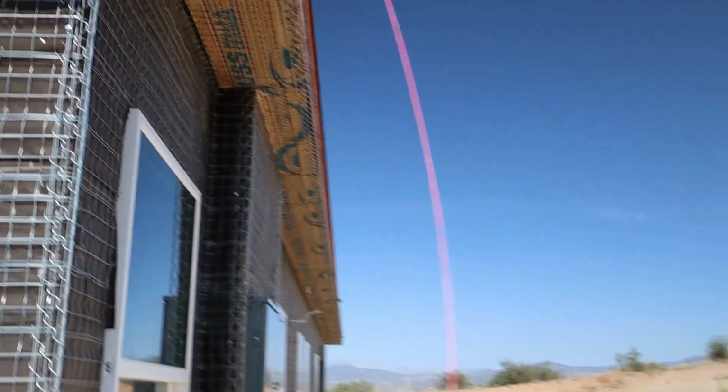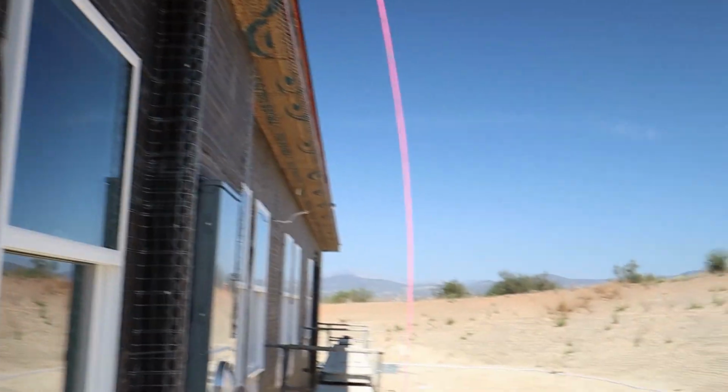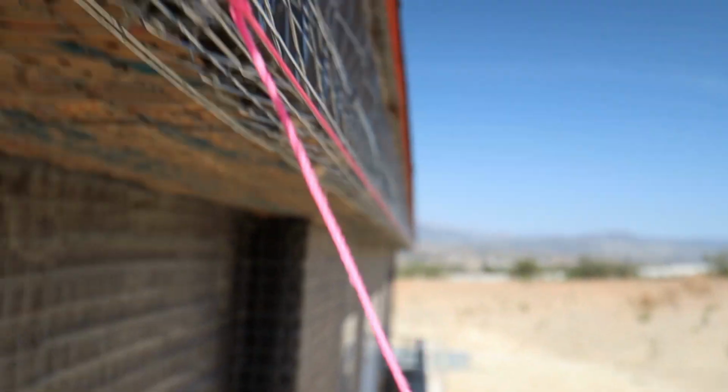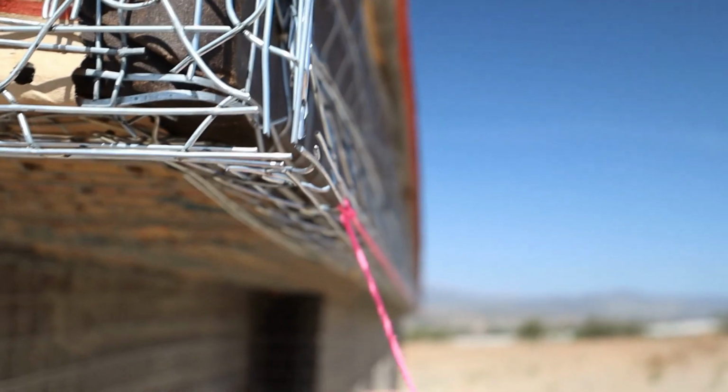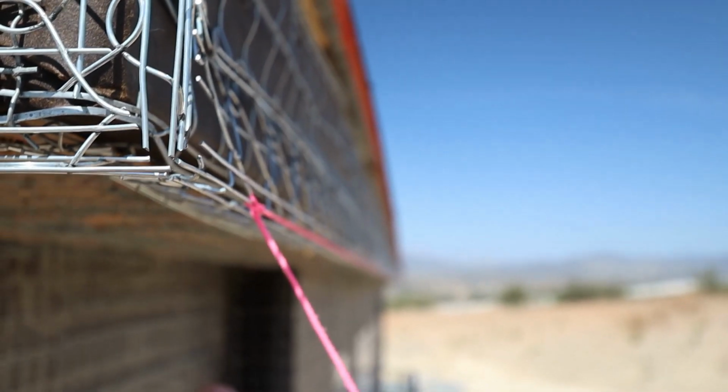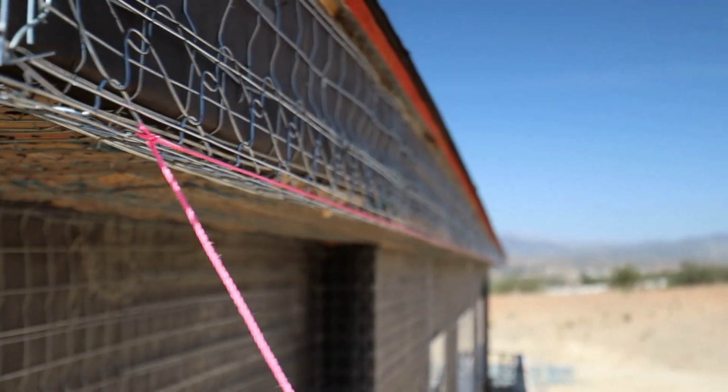You see the string hanging down right here? Let's climb up here and take a look. These guys run a string down this corner metal, all the way down. And then they push the corner metal in and out until it's nice and straight. All right, that's custom.